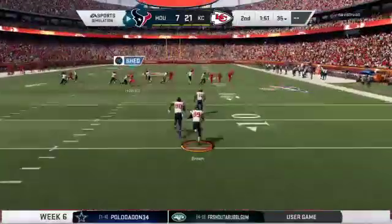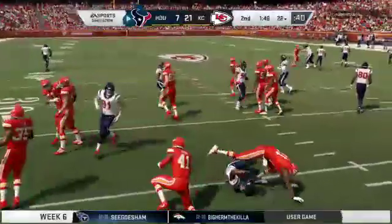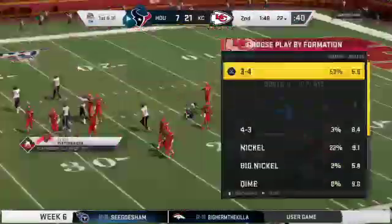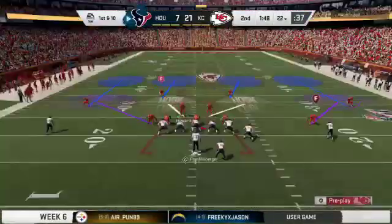Joseph now to kick this one away. This is taken about 7 yards deep. And he'll take this up past the 20 and down at the 22-yard line. And the Texans set to come onto the field.